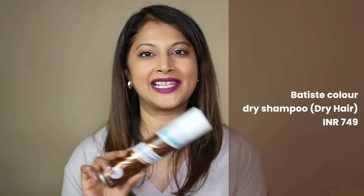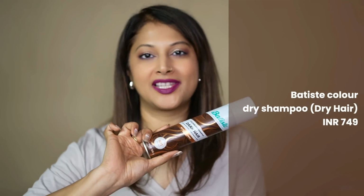Now let's move on to a hair product, you guys. This is Batiste. Yes, I always get it wrong. This is the Color Dry Shampoo for dark hair. Now I have used this in London. Who has followed me from London, from the times when I used to use this completely?